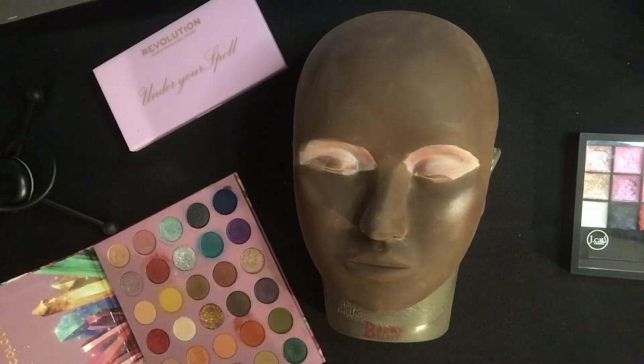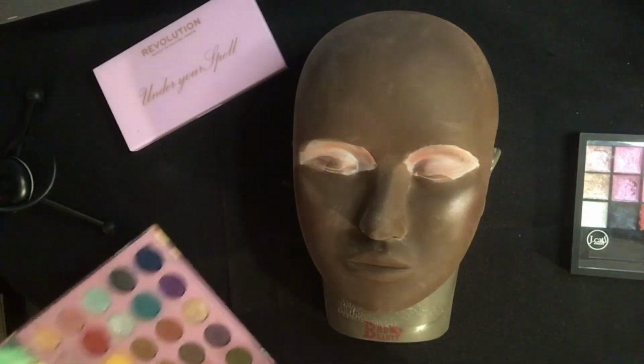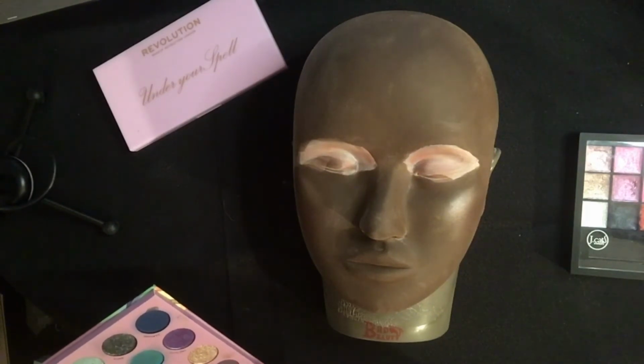But actually, before I do that one, let me see if I can find one in my large pile here. I have a very large pile of palettes, and I'm looking for a somewhat specific color. No, all the purple ones that I have seem to be a shimmer. I'm looking for one that's more of a matte, so that's something I'll have to keep an eye out for when I go get more cosmetics at some point.